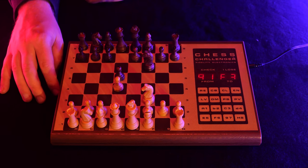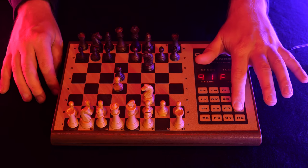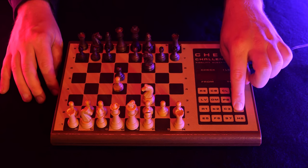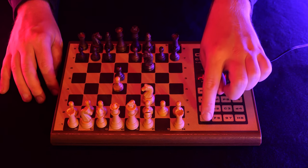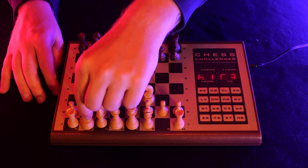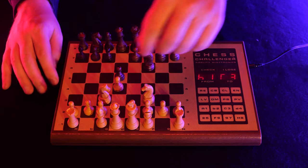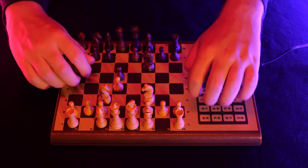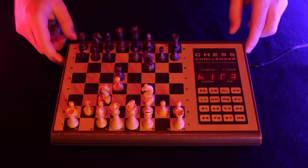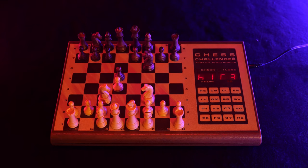So I will key that in. d7 to d5. And enter that move. And the machine will think. So that is the other knight. Like so. Right.